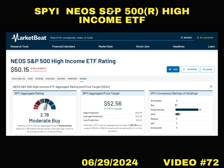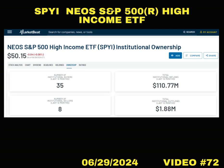There's a couple of folks that want to hold it. Nobody wants to reduce or sell, and another analyst wants it as an outright buy, essentially. So there you go. This is useful because this basically gives you a sense of the capital inflows and outflows into NEOS for this ETF.